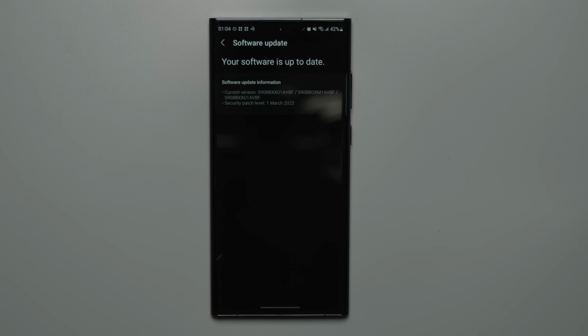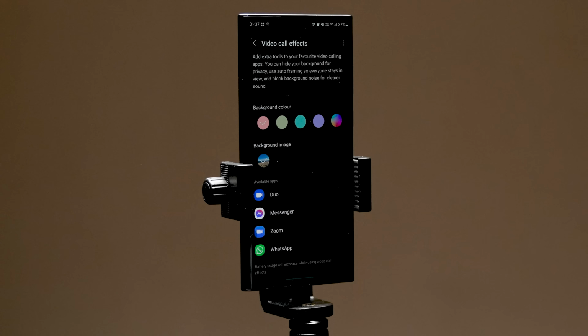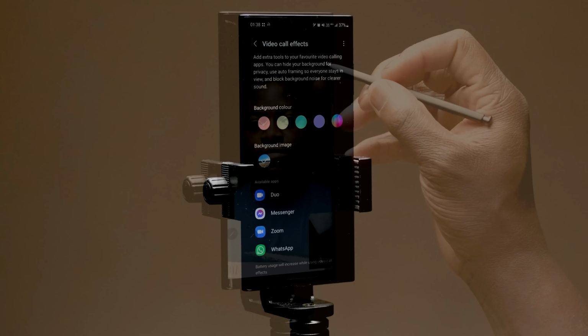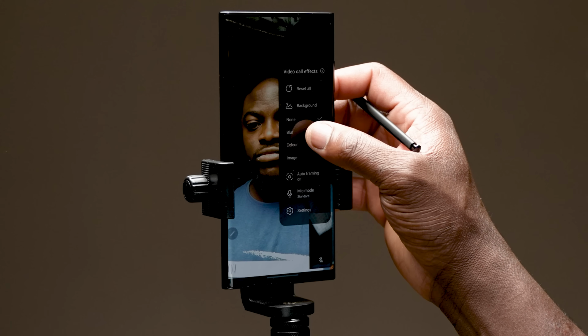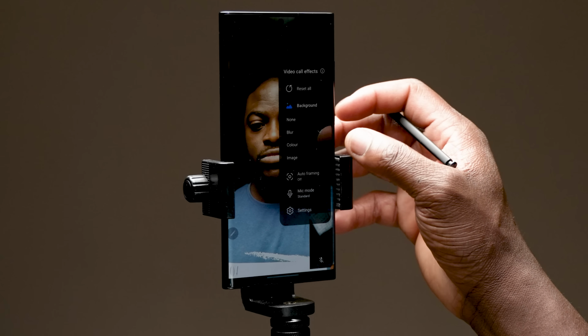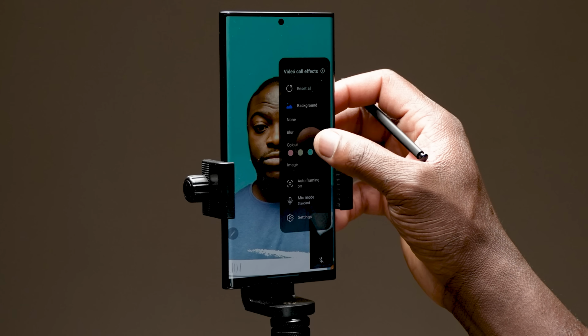Now, looking through to see what new features are now available with the March update, we were pleasantly surprised to see that video call effects is back working with more additional third-party apps, which in this case is WhatsApp. If you cast your mind back to One UI 4.0 Beta 2, video call effects were enabled to work on more third-party apps like WhatsApp and Instagram, enabling the ability to blur and change the background, and also different mic modes for better audio quality.